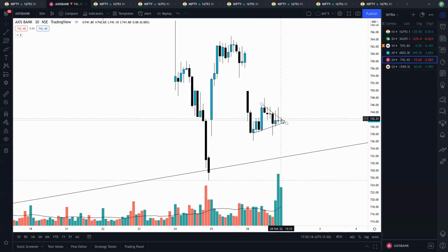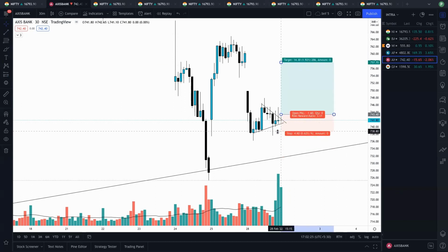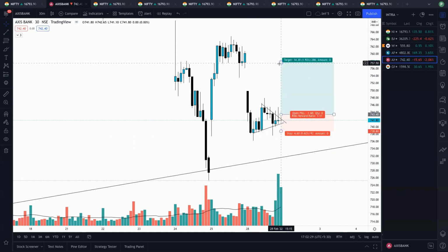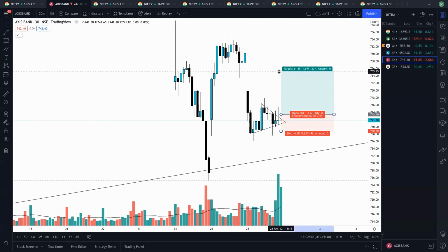So if Axis Bank goes above this trend line, we are bullish in the stock, and our entry will be whenever it breaks out and gives us a closing. Our stop loss could be just below this 3 candle support. Our first target will be this day's opening, because this will act as a very good resistance. And if this is broken, you could easily aim for somewhere near the gap filling.